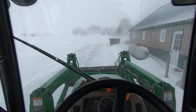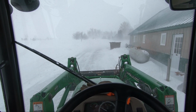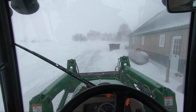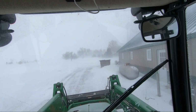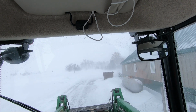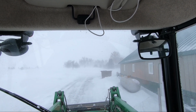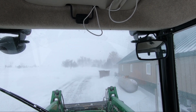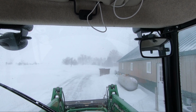No idea of the actual amount of snow that we're gonna get with this storm. I've heard everything from 8 to 20 inches. My guess is we'll be somewhere around that 12-inch, 14-inch mark in the end. Today is Wednesday, February 22nd, I believe. And this storm started last night. Actually, it snowed all day yesterday, but it really kind of started in earnest last night. And it's supposed to last until the wee hours of the morning.